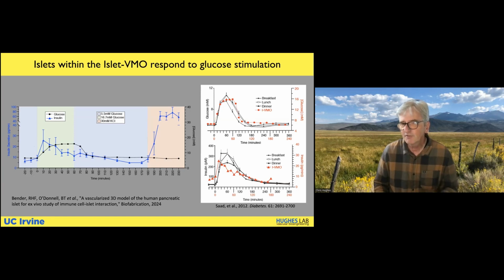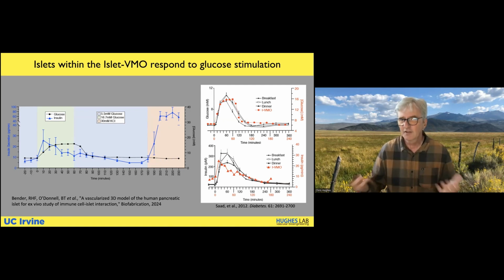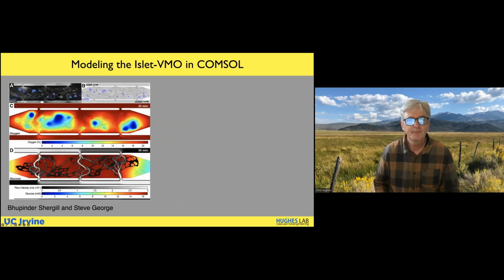Interestingly, if we plot this time course against human data, this is patients who've been given breakfast, lunch, dinner, so they get glucose increase in their blood, and in response, they release insulin. And you can see we get a very similar pattern in our platform.